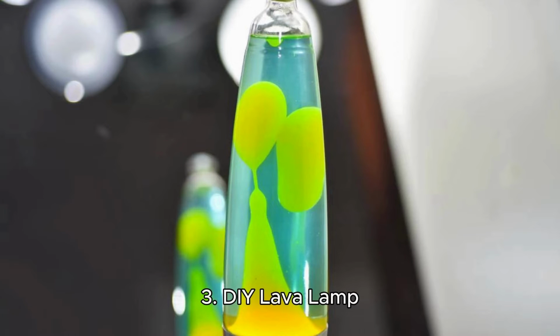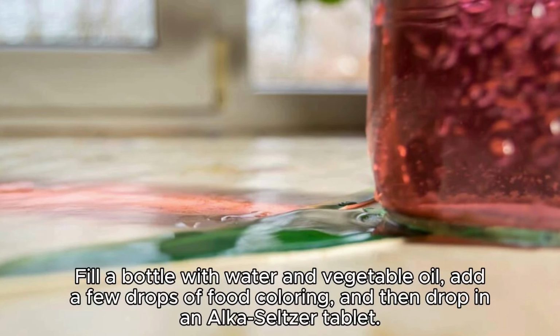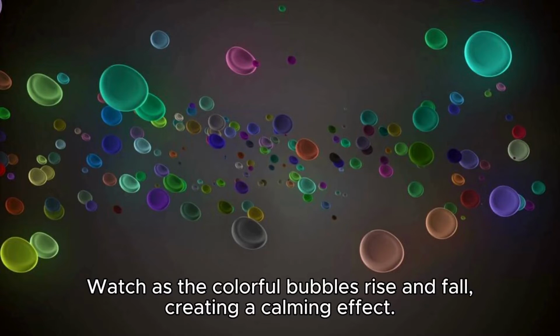3. DIY lava lamp. Create a mesmerizing lava lamp using a few household items. Fill a bottle with water and vegetable oil, add a few drops of food coloring, and then drop in an Alka-Seltzer tablet. Watch as the colorful bubbles rise and fall, creating a calming effect.